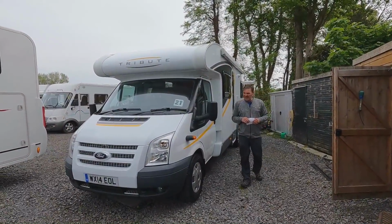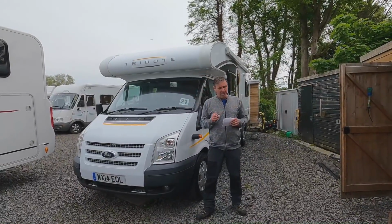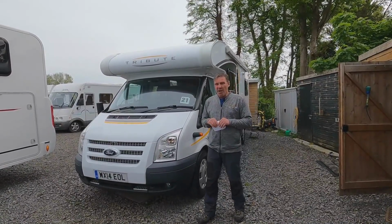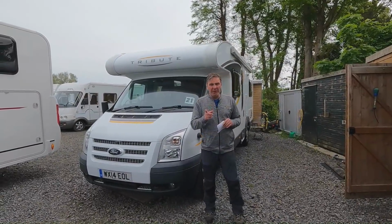Right, so what have we got next? We have another AutoTrail, but it's a Tribute. Now the Tributes are the entry level to AutoTrail. This one's a 2014, but it has only done about 14,000 miles. So let's go and have a look at the layout.